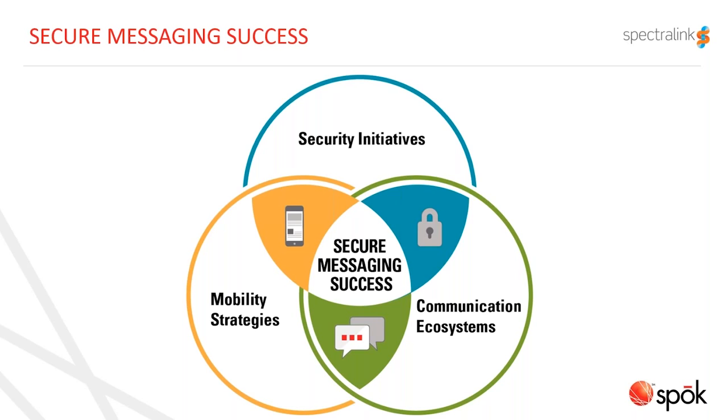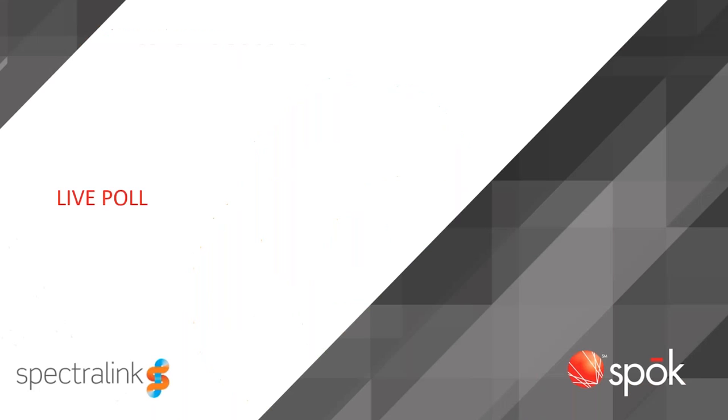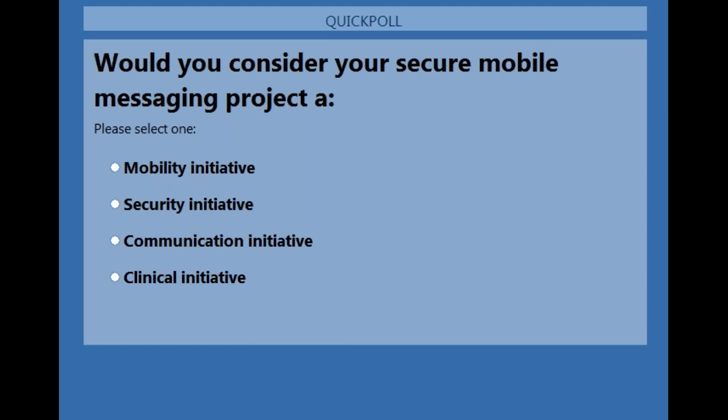So I think we're going to stop here for second page, and we're going to do a live poll. Is that correct? That is correct. So you should see that poll up on your screen. The question is, would you consider your secure mobile messaging project a mobility initiative, security initiative, communication initiative, or a clinical initiative? So if you want to go ahead, we'll leave it open for a few seconds here just to get everyone's answers in, and then we'll share those results live and kind of talk through what they mean.